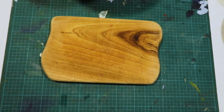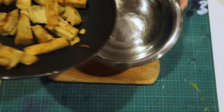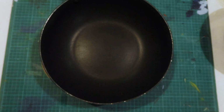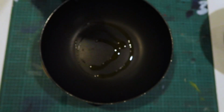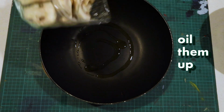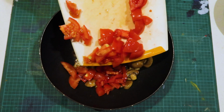Once your chicken looks pretty cooked and crispy, I like to take that out and then cook the mushrooms for a little while because they take quite a long time, and I didn't really want to mix the two just yet. So I put the mushrooms into the pan with some oil, quite a lot of oil actually, because they soak it all up. And once they're cooked, I then add the tomatoes because they don't need that long at all.